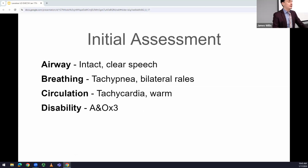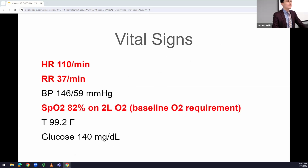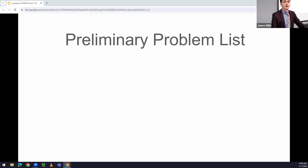On the initial assessment in CCT, the airway was intact, clear speech, the breathing, tachypneic and bilateral rales. Circulation was okay, and patient was A&O times 3. The heart rate was still elevated at 110. Patient was pretty significantly tachypneic at 37 per minute, and the SpO2 was 82% on 2 liters of oxygen, which was the patient's baseline O2 requirement, afebrile, and glucose 140. So based on those vitals and what's been going on, could you please call out some problems to add to our preliminary problem list?